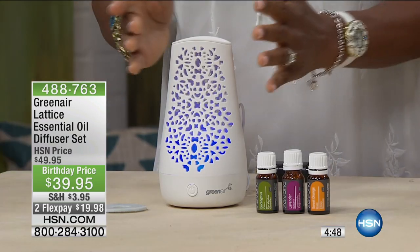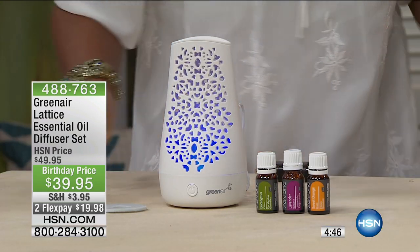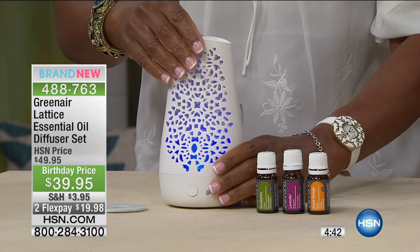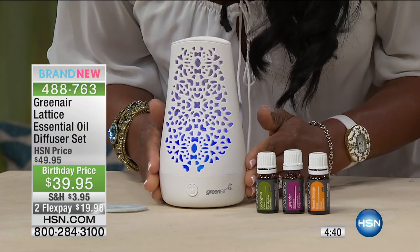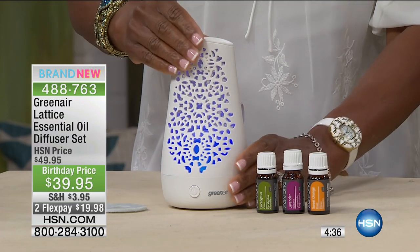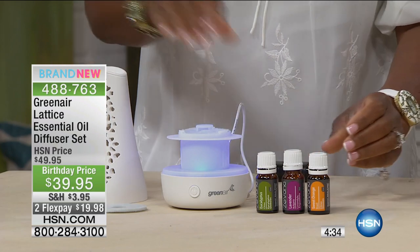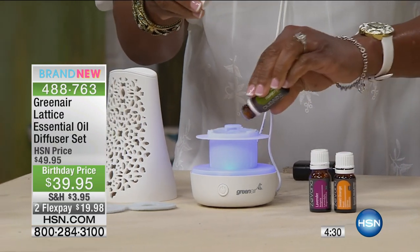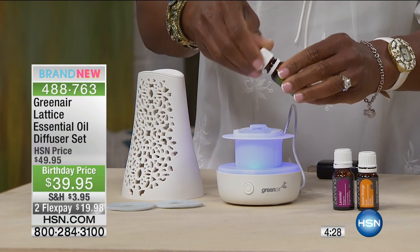Well, probably what you're smelling is an essential oil diffuser. They are all the rage. They are the way for you to infuse a room with the most delicious, irresistible fragrances. We've got a beautiful lattice design in the essential oil diffuser set today.